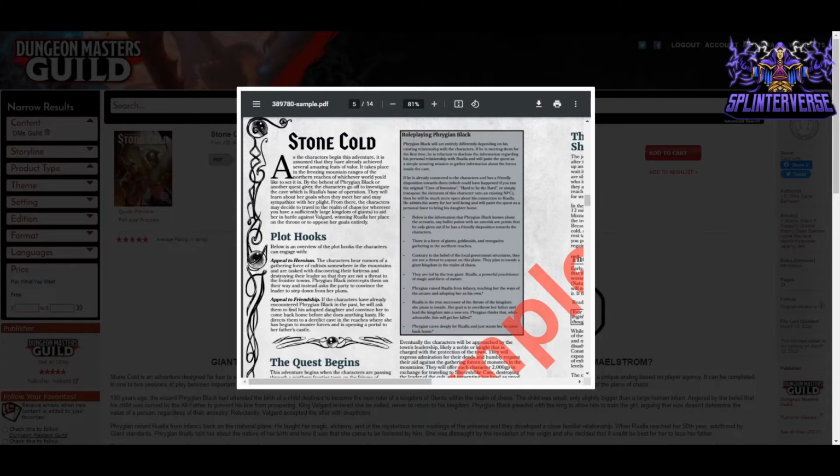If the characters have already encountered Phrygian Black in the past, he will ask them to find his adopted daughter and convince her to come back home before she does anything hasty. He directs them to a derelict cave in the Reaches, where she has begun to muster forces and is opening a portal to her father's castle. So very cool. Some different options there to get the characters engaged.